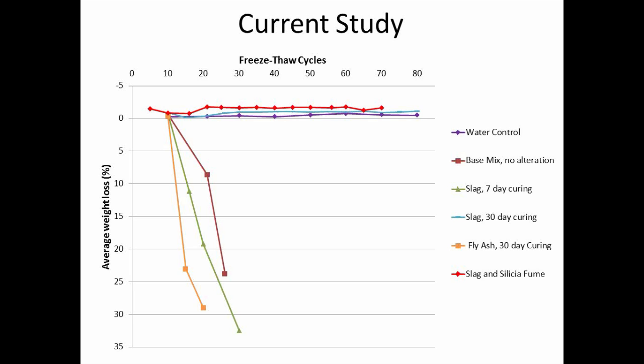So we've seen some immediate mass loss and failures in a couple of samples in our testing environment, but for 3 of the other batches, we've seen great results. So we're going to have to compare and contrast what each of these mixes had in common or different and see if we can find some results from them. And our typical testing is out to 100 days.